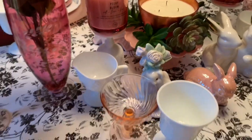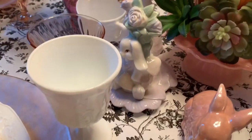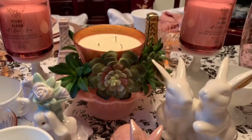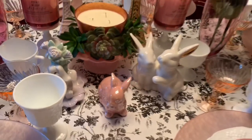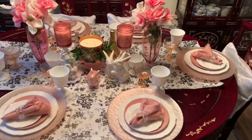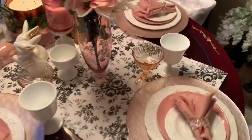I hope you guys got some ideas of how to use things and where to get things. You don't have to spend a whole lot of money. Just have to be a little bit creative. But I think it's a beautiful tablescape. And I hope you guys agree.